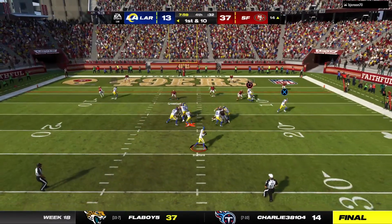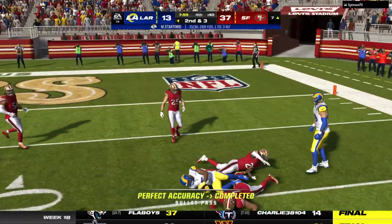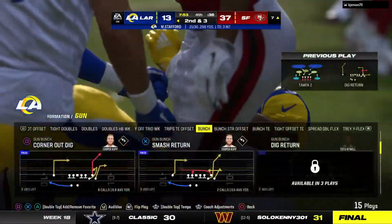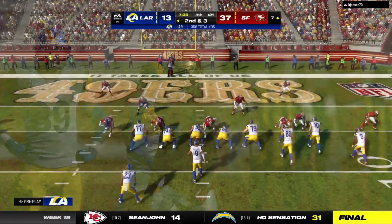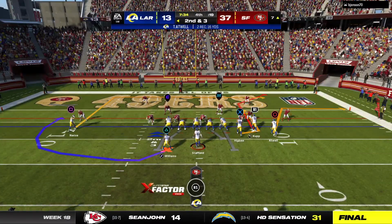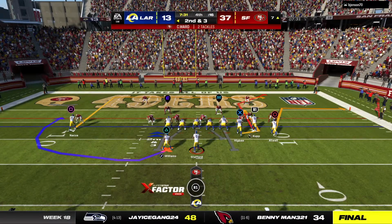Back to throw. Stafford. That's complete right around the 8. And he's taken down at the 7 after a gain of 7. 2nd down and 3. Ball on the 7-yard line.